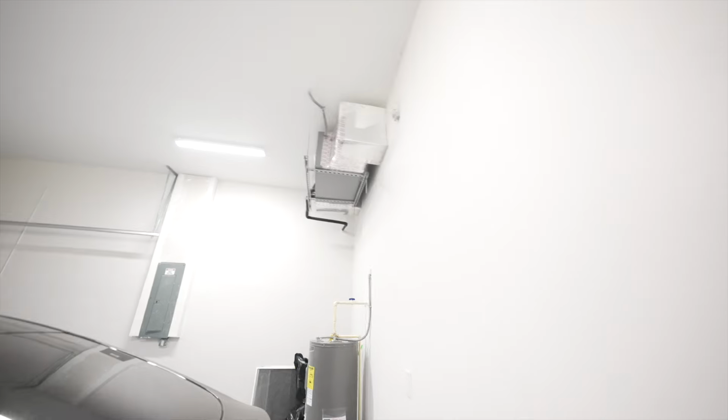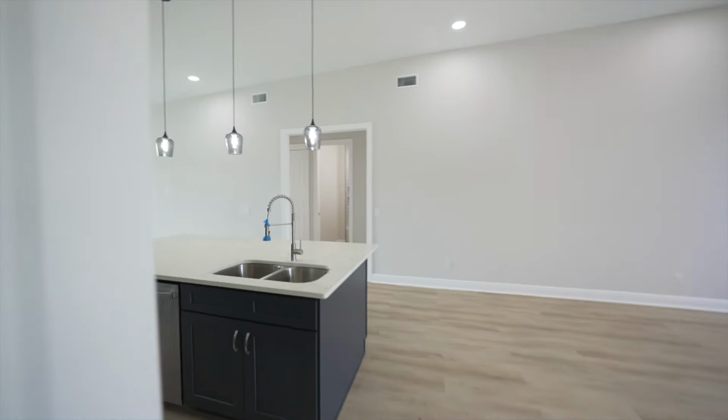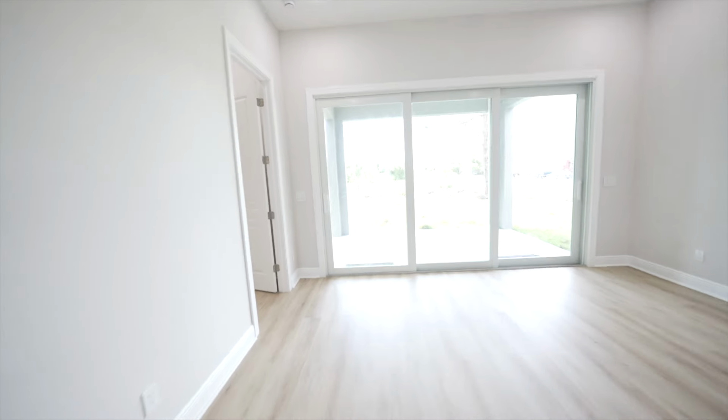Really, really nice. And then also you have your air handler for this zone on the left side of the property when facing forward. So it's a really cool feature to have. All right, so now we're gonna go into the master bedroom, and then I'll show you the lanai area here in a second.